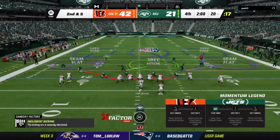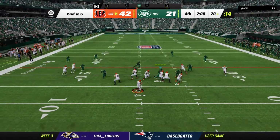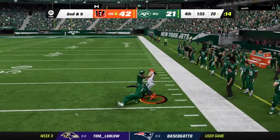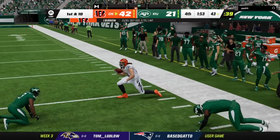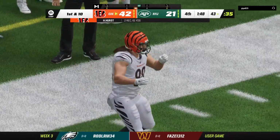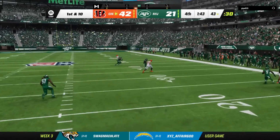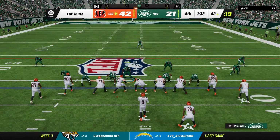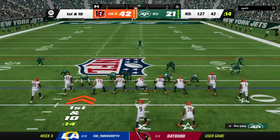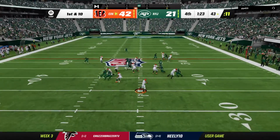Here we go. 2nd and 5. Burrow will throw. To the right side and complete to Hurst. And they're going to get this beyond the 40 before he's taken down. 23 yards the pickup there. And he's the epitome of what we call the move tight end. A guy that you can line up anywhere. In the slot, out wide, in tight. Doesn't really matter because he has such great skills. You want to utilize him in all aspects of your passing offense. And there he was in the slot for the catch.